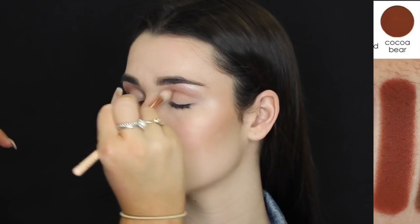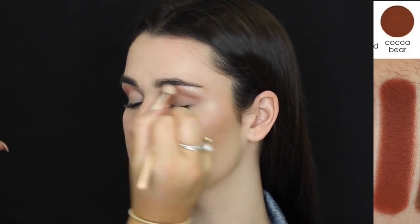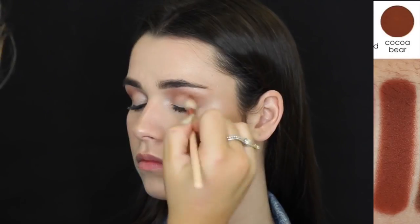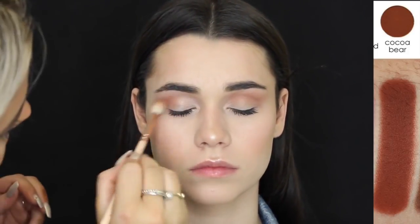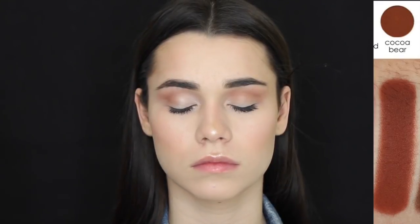So then to amp up the makeup look, I'm taking Cocoa Bear by Makeup Geek. I know this isn't particularly drugstore, but it is quite cheap. It's $6 US a pan, and it's one of my favorite shadows to date, especially for the crease area when I'm creating a more smoky eye. I just love orangey tones throughout the crease, so I couldn't find a drugstore shade similar to this one, so I just decided to use this one.